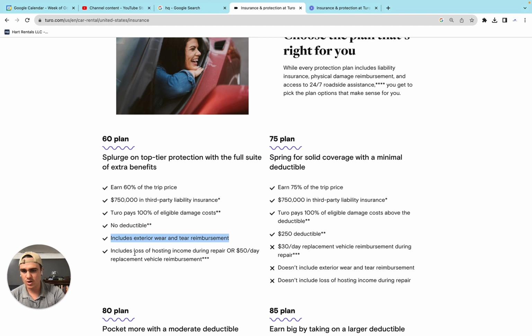Includes exterior wear and tear reimbursement. That's pretty nice to have. It's not common that something like that would be used, but it's definitely nice to have. And then includes loss of rental income. This is the only plan that has this, and this is pretty nice.